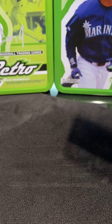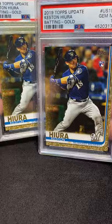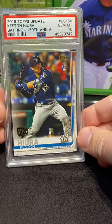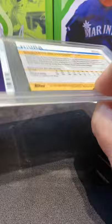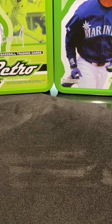And then we got my Hiura cards. Picked up a couple of golds. I actually have two golds, both PSA 10. These are all PSA 10s, except for one card, I believe, or two. Two golds. The 150th anniversary stamp. These actually, his base PSA 10 chopped like $100. Now they're back down to like $30. So definitely a little room for improvement.